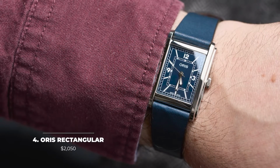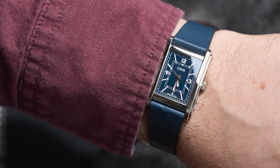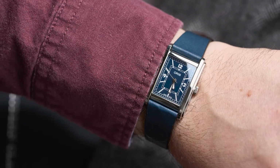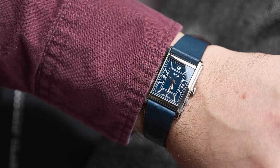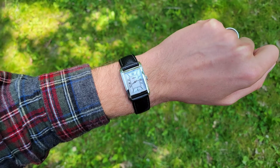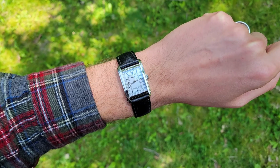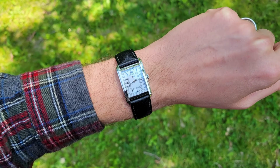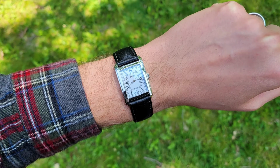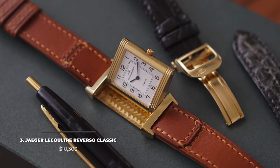Number 4, the Oris Rectangular at a price of $2,050. Oris isn't a watchmaker that stays behind when others deviate from the traditional. Inspired by Art Deco, they also designed their own version of a rectangular watch and named this entire collection Oris Rectangular. Vivid dials and classic aesthetics are the main traits of this watch collection, and it comes in only 4 variants, each of them very distinct in appearance from the other. We salute this attitude from Oris of presenting us with a limited number of options so as not to overwhelm us, but putting their best effort in making these 4 variants as unique and distinct as possible without changing too much.